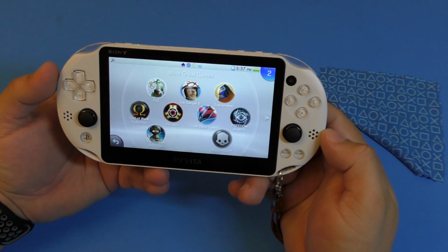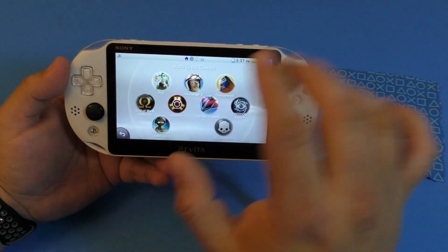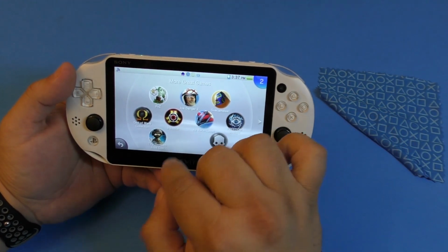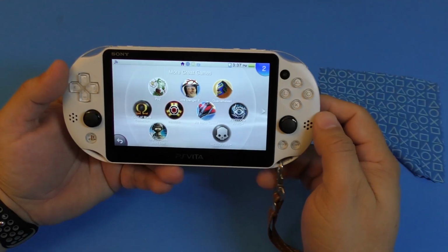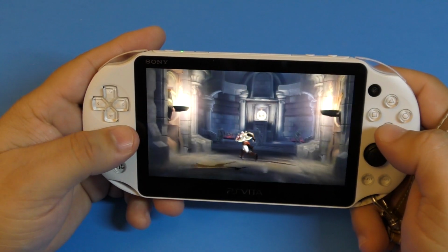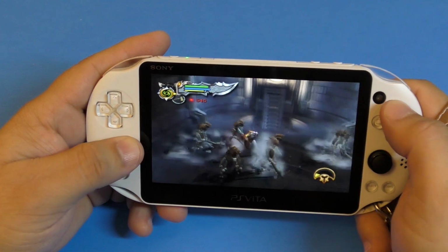Here I got more great games in the folder. I got Plants vs. Zombies, which is the first one, and on the Vita it's just awesome. I finished it completely. Joe Danger 2, one of my favorite games on the Vita. Guacamelee, great, awesome platforming game. God of War Collection, which is awesome. I think it's God of War 1 and 2. Perfectly great on the Vita.